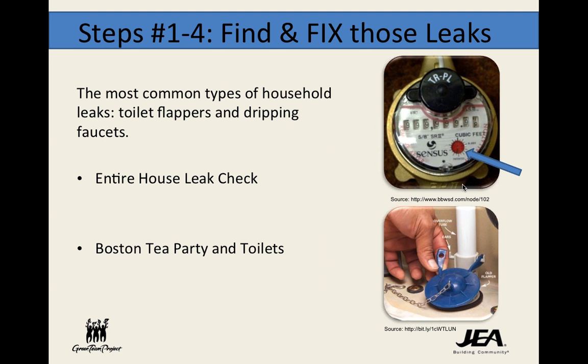And you want to check if that black line right there is moving at all. And if it is, maybe go in and check, make sure everything's been turned off and no one had to go to the restroom, and then come back out, and if it's spinning, then you have a leak. If not, go inside, get a nice glass of iced tea, wait about 10 to 15 minutes, and go back out and check and just make sure it hasn't moved at all, because you might have a slow leak.